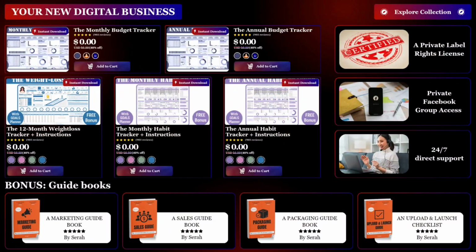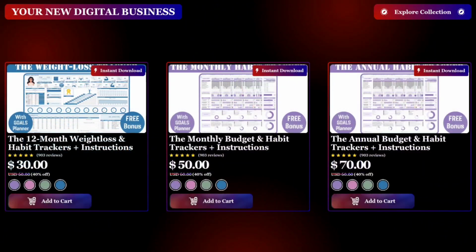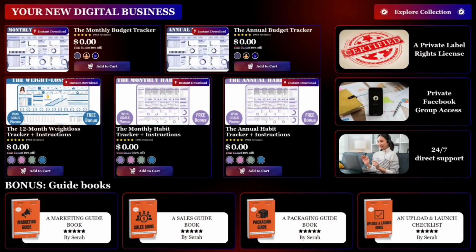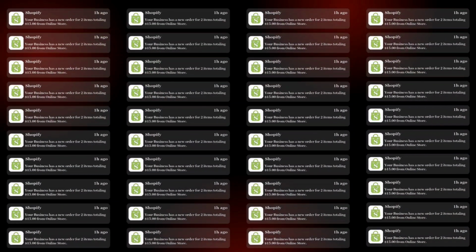Now let's talk money. If you price each template at $10 to $15 or sell a bundle for $30 to $70, you'll only need 3 to 5 sales to fully recover what you spent on the bundle. Once you've covered your costs, the rest is yours 100%. Because it's a digital business, you only need to upload the files once, and you can resell those same templates endlessly without spending another dime.